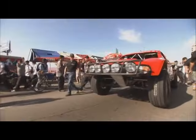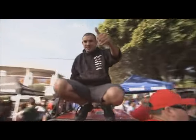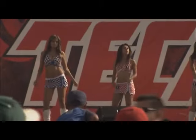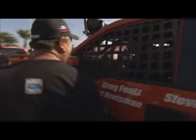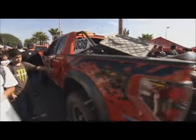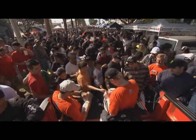Welcome to Baja, and to the event racers know as Contingency. It's supposed to be a vehicle check, but it's become the biggest party this side of Mardi Gras. Not sure why they put you through the rat maze. If you're going to go through town, you're signing autographs, you're handing out stuff, you're giving stickers away. It's a phenomenon that you have to see to believe. You can't imagine what it's like.